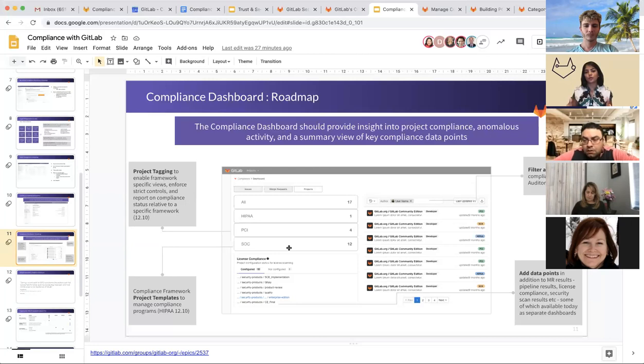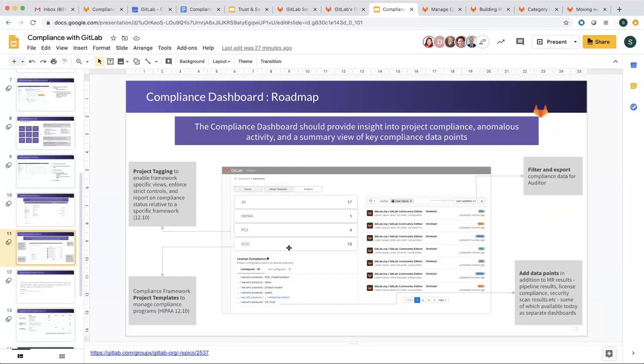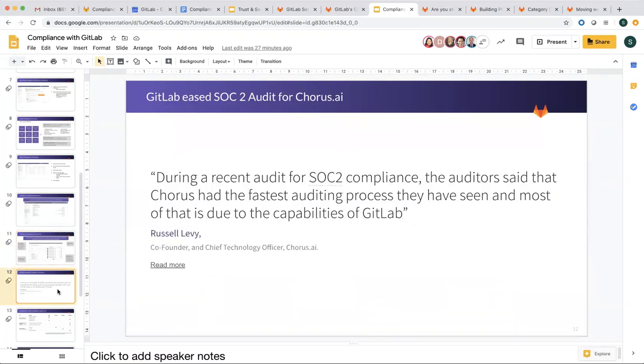So today there could be some of these compliance data spread across, let's say, a security dashboard, a compliance dashboard. There could be a separate analytics dashboard. The goal of the compliance dashboard is to give a way to pull all of this information together by issue, by merge requests, by projects, also by specific frameworks, so that an auditor will get a consolidated look and feel of the report itself, and also be able to filter, based on either user or approver or something, and then also export that particular report. So that's where the goal is.